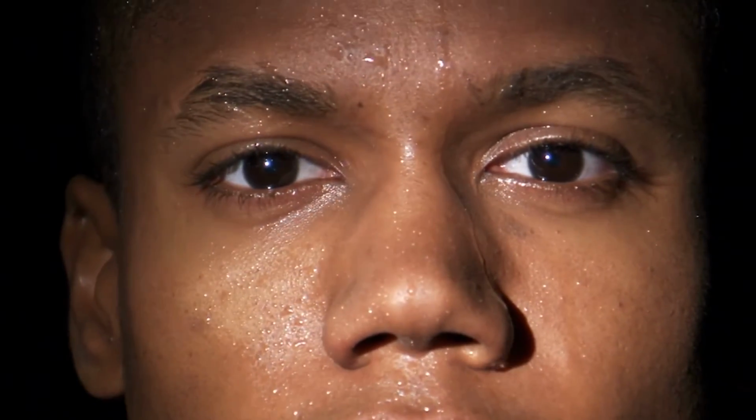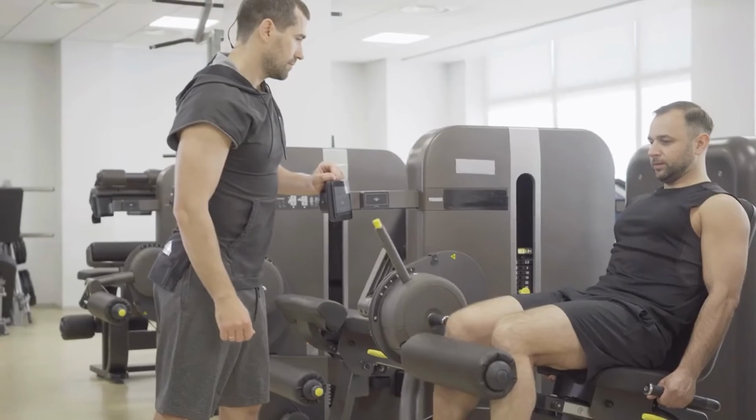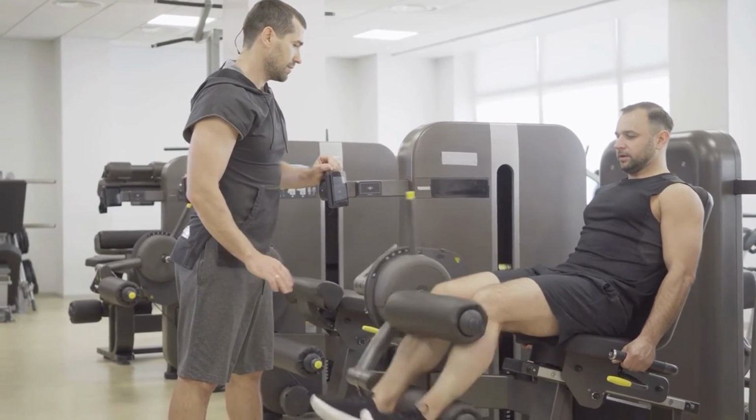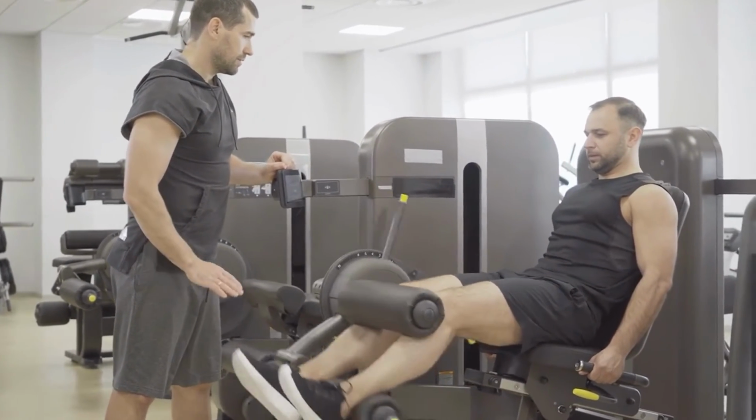Training legs provides the benefits of burning more calories, increasing your testosterone levels, boosting your other workout lifts, improving your mobility, along with building strength, power, and of course, more mass.